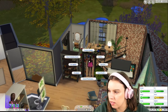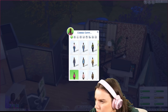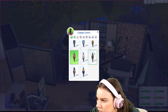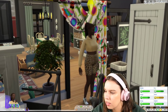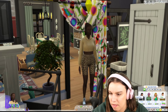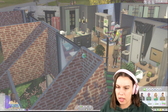Let's get dressed. Let's change our outfit into, what's the weather today? Kind of cool, it's autumn. Maybe our workout wear is kind of nice. I like our athleisure. There we go. Love it. I kind of wish the shoes were black though. But anyway, let's invite Koji. What should we do with Koji? Do we invite him here? Maybe we should go out somewhere.